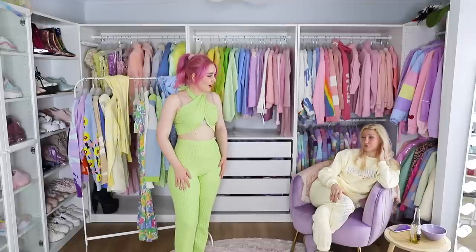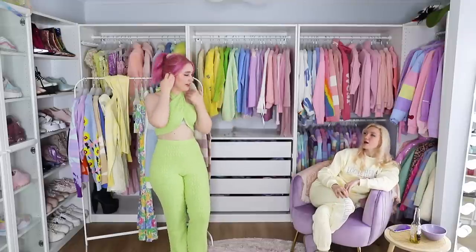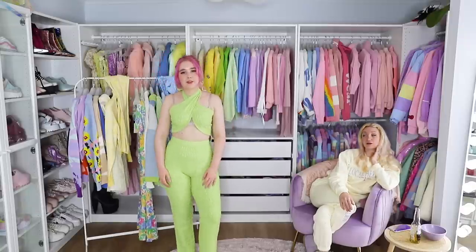You like it better than the blue? I think so. It really looks nice on you. With the pink hair, I've noticed that greens have been looking alright. Would you buy either of these things? Like actually go out of your way to buy them?